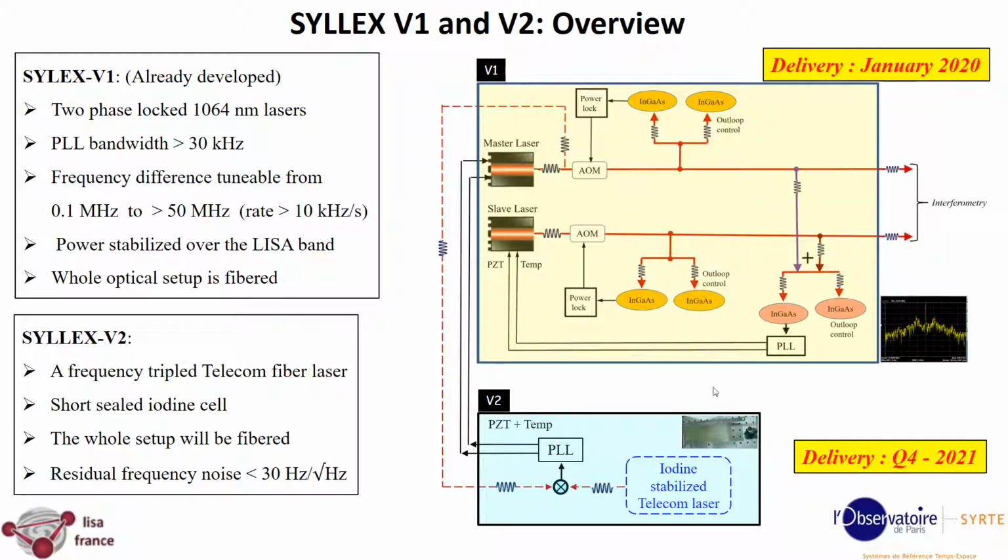Currently we are developing the V2 part, which is a frequency tripled iodine stabilized telecom laser that will meet the absolute frequency stability requirements of 30 Hz per square root of Hertz, and that will be frequency locked to the doubled master laser, or the other way around, rather the master laser will be frequency locked to this source, thus conferring that stability to all of the laser signals delivered to the interferometry.